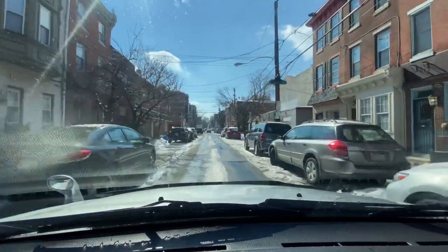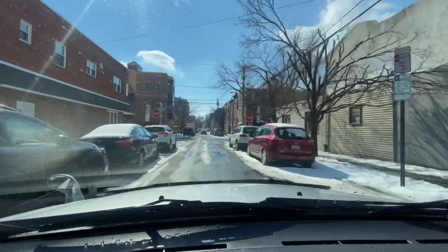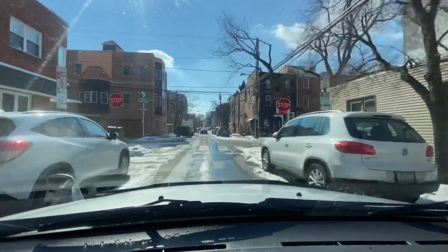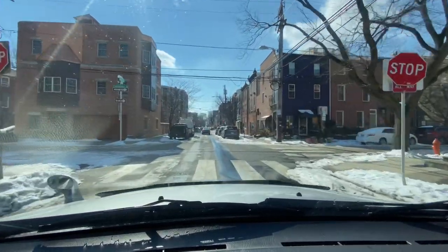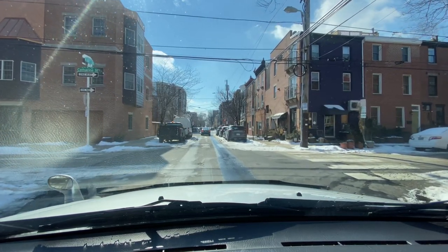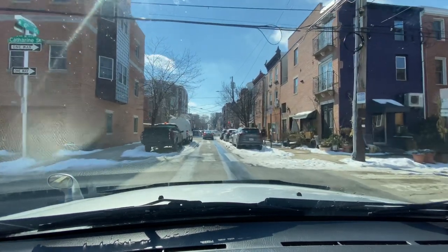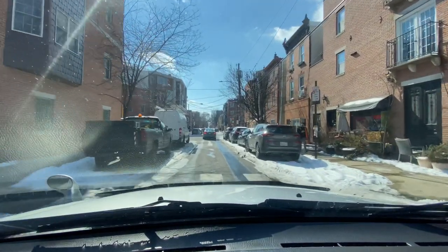Passing Randolph Street and St. Albans Street. And now we're passing Fulton Street. Randolph and St. Albans both ran along the same way. There were two signs that literally went down the same street. We're at 6th and Catherine Street. Beautiful building on my left-hand side. I love the first floor garage with the brick pointing. I don't know if the sun is allowing you guys to see it.